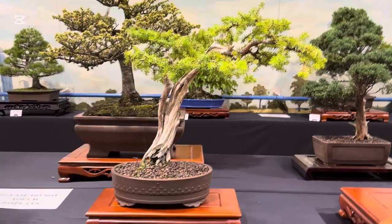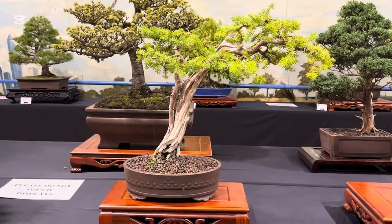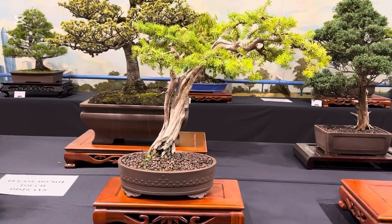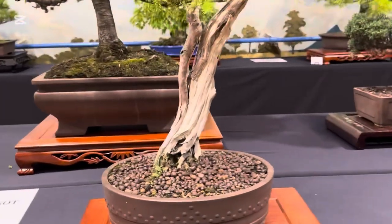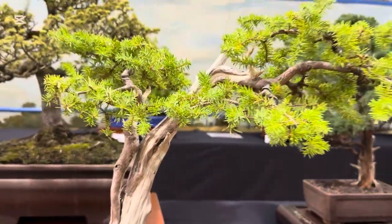This was labelled incorrectly. It's actually a spruce, and I think they labelled it as a pine. But it's definitely a spruce with nice jin and shari along the trunk. Very natural. And needs a lot more styling work.